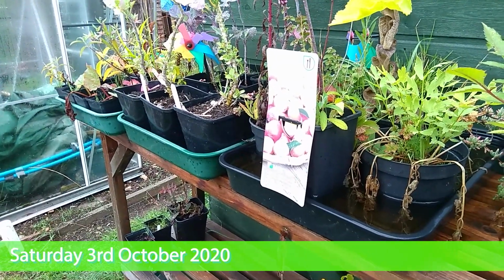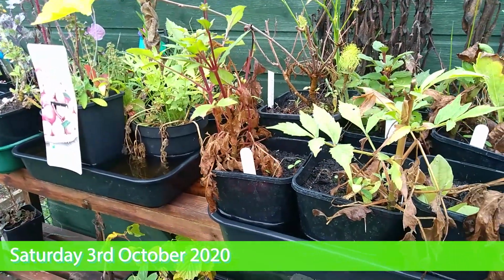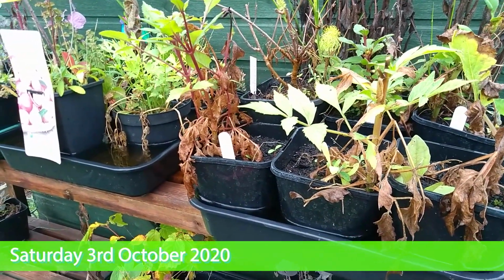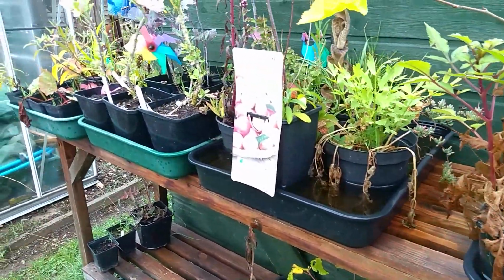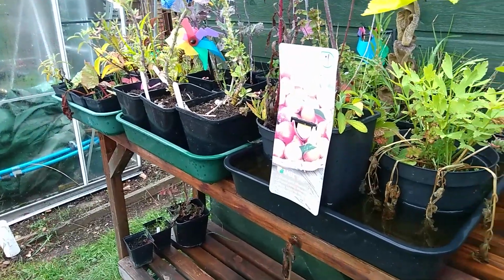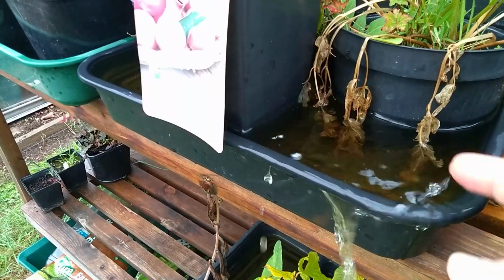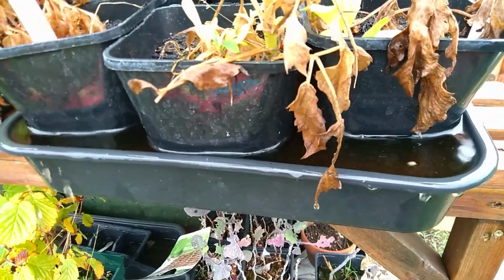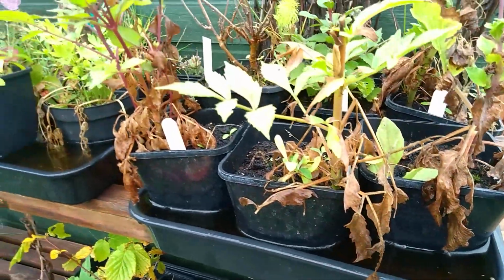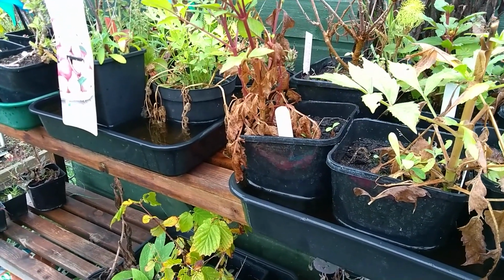Yesterday I was talking about swapping out trays and I got interrupted and forgot to do these two. The black ones don't have holes in them. The green ones over there do. Look at the amount of water. I mean, that's full. So I'll be swapping out those black trays for green trays now.